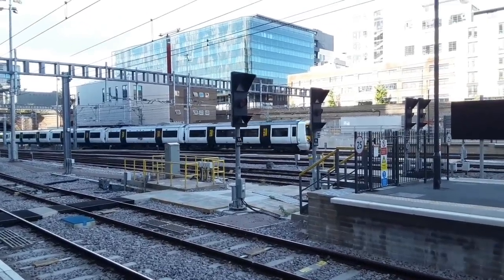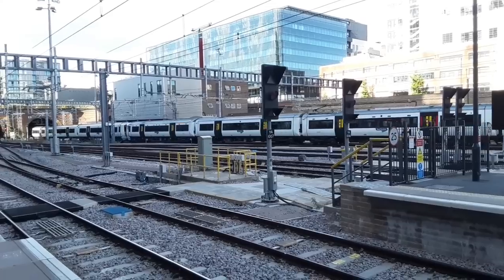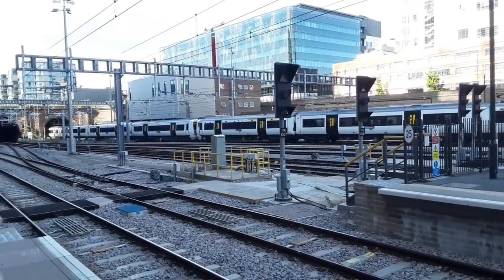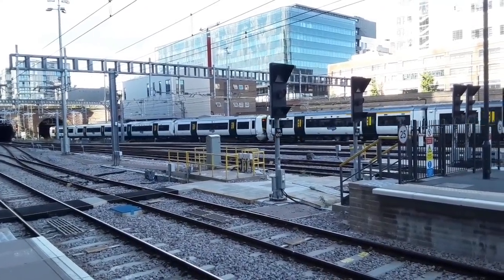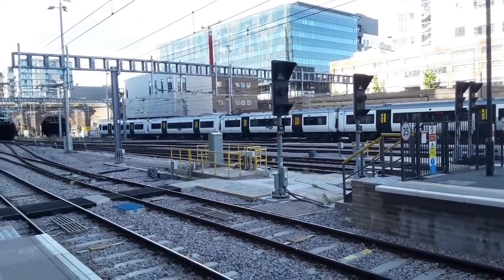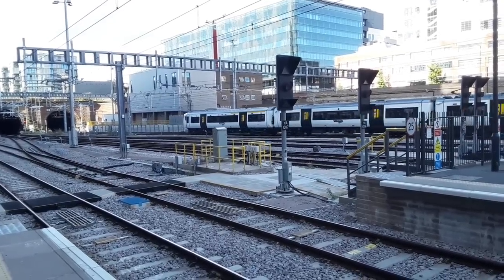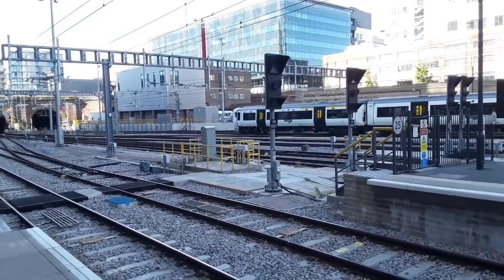Okay, coming in now is going to be a pair of 387s, 387125 leading. It's working in ECS from Hornsey. 387108 is on the rear. I thought I could hear something in the tunnel.